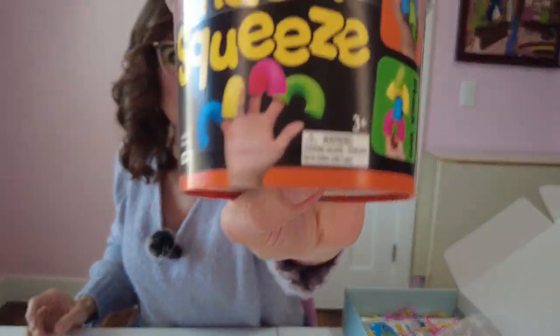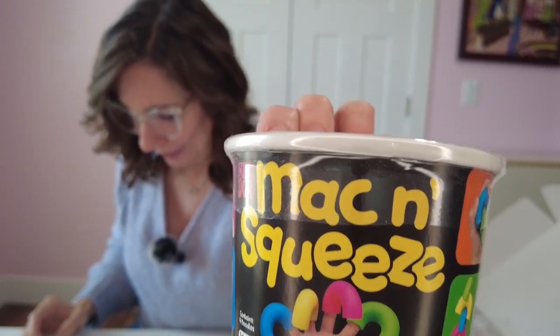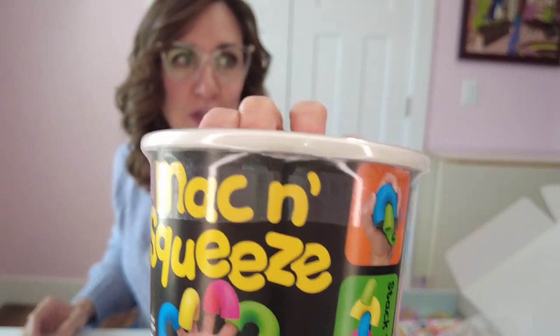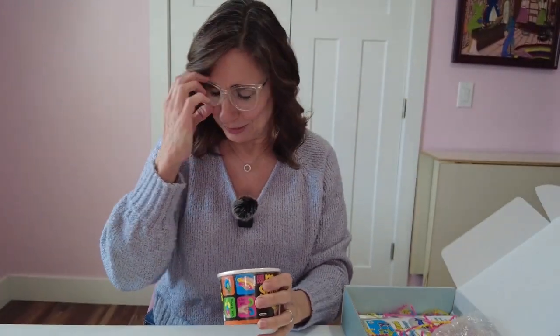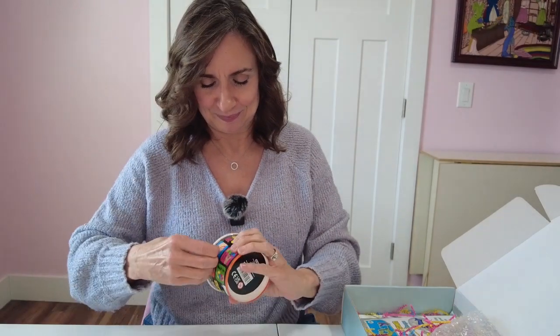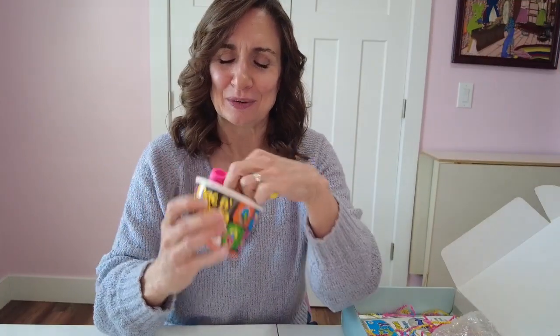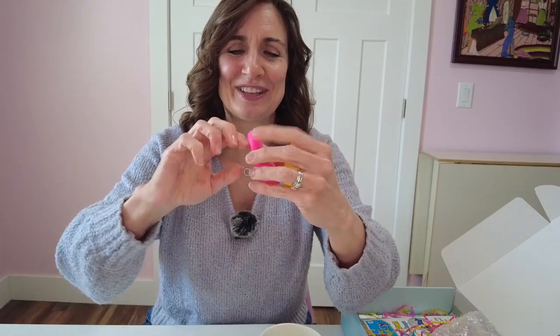This is called Mac and Squeeze. Squish them, stretch them, wear them for loads of macaroni fun. Build fine motor dexterity and finger isolation skills through play. Sorry, I was floating there while I was reading to you. Let's get this baby open and see what it looks like. This is probably one of the funnest unboxings I've actually done. Let's take them out and see what we can do with these. You stretch. Let me put these on my finger.